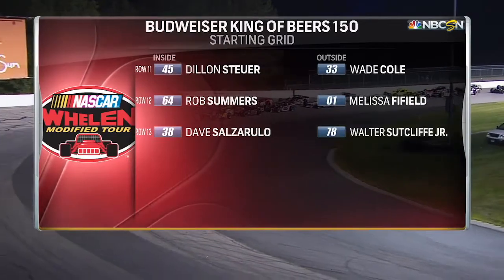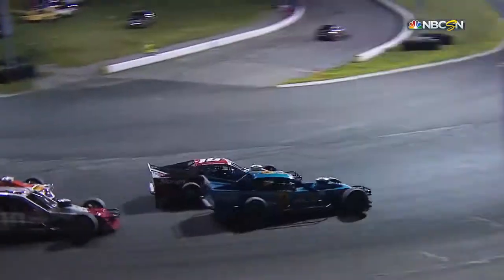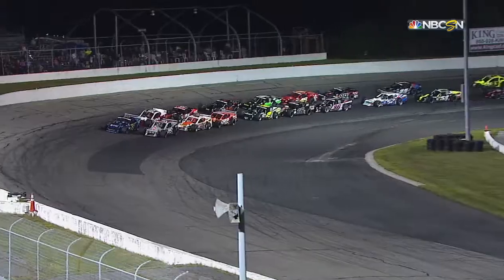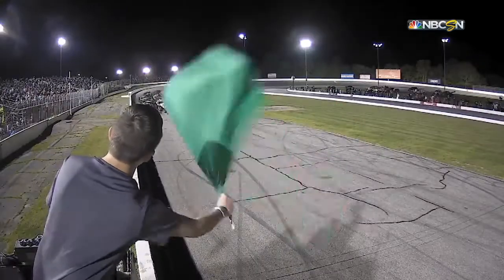15-year-old Dylan Stoyer, row 11. He's going to be one to watch in the future for sure. He's going to get some experience here tonight, isn't he? Yeah, he's going to learn a lot. Well, here we go. Green flag, and we're racing at Thompson.